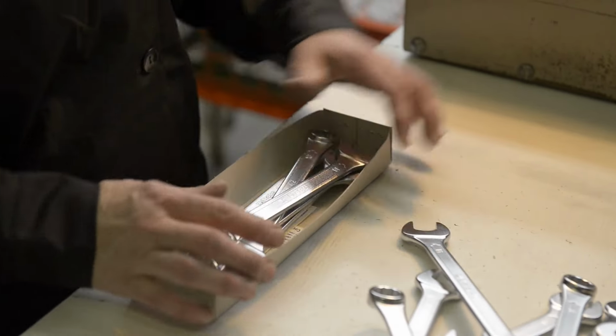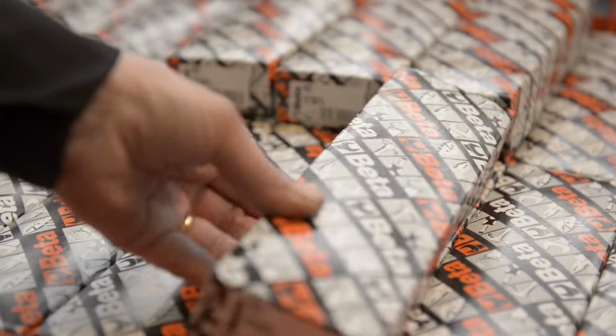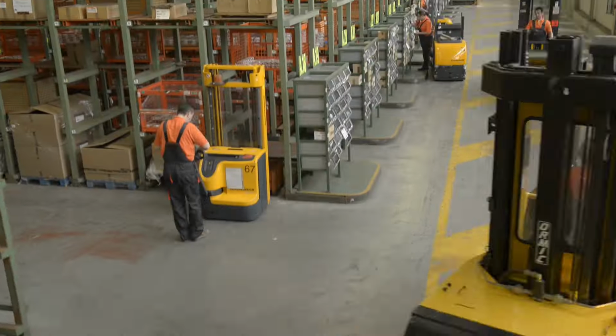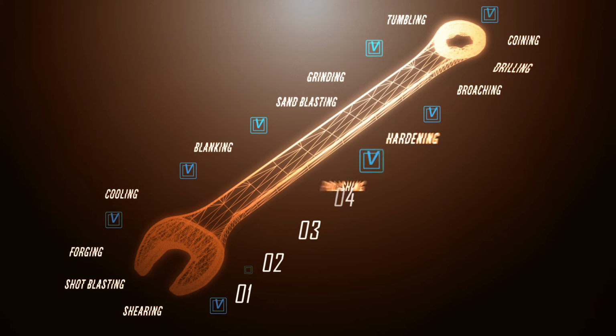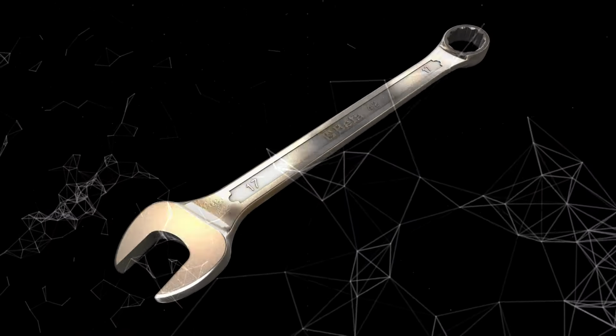Now the combination wrench can be packed and stocked in Beta's warehouse. After 10 controls and a total of 24 phases, combination wrench item 42 Beta is ready to be sold worldwide.